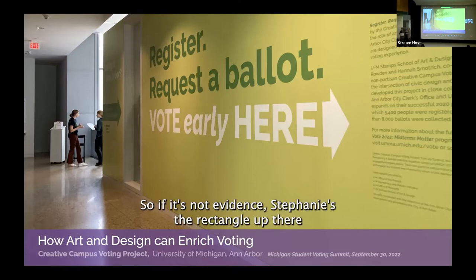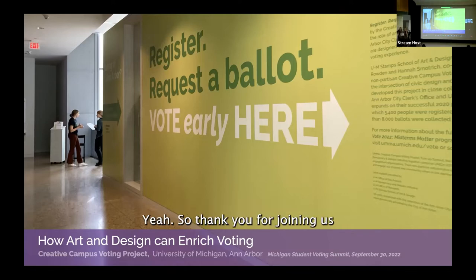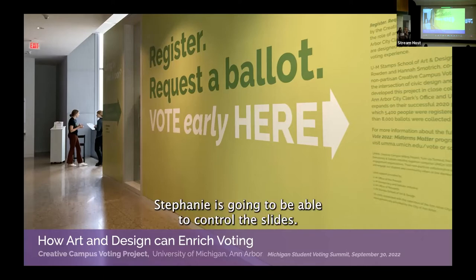So if it's not evident, Stephanie's the rectangle up there on the screen. So sound okay if we're kind of both here? Yeah. So thank you for joining us. So Stephanie is gonna be able to control the slides.